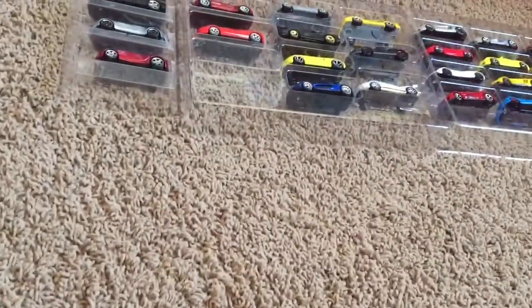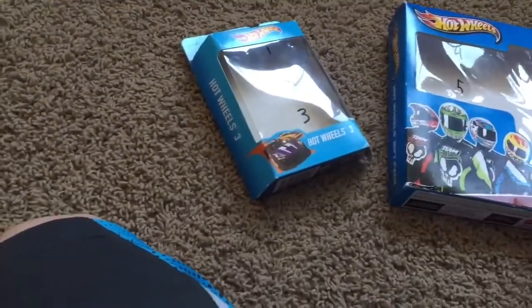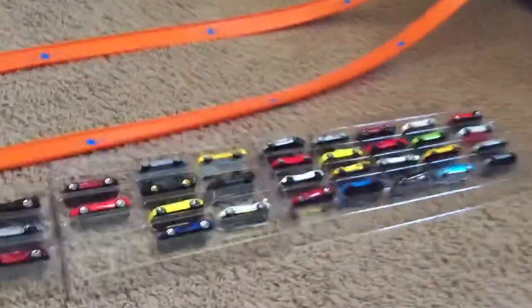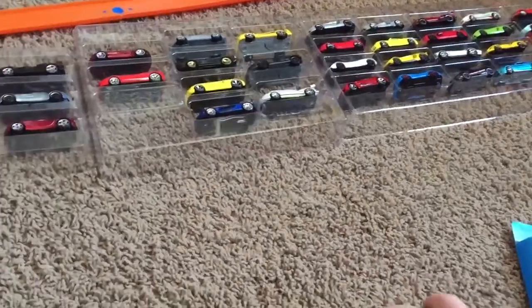And I have a new method of storing my Hot Wheels cars. In here, you see we have a 3-pack, a 9-pack, I think that's a 9-pack, and a 20-pack, all combined, which makes 32, which fits perfectly, 32 cars.